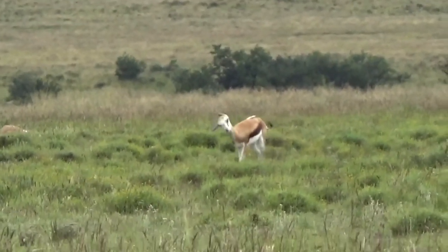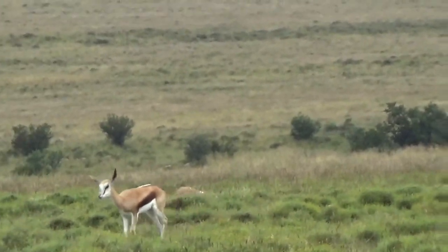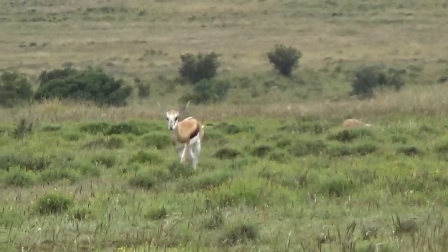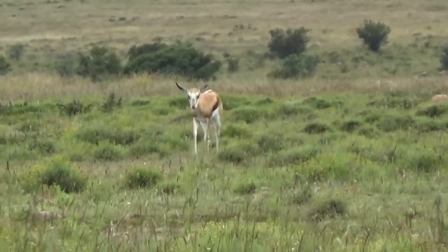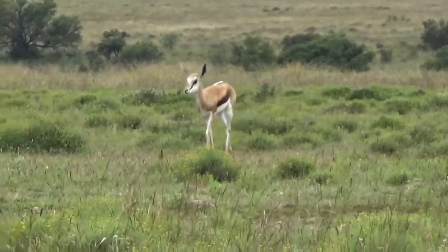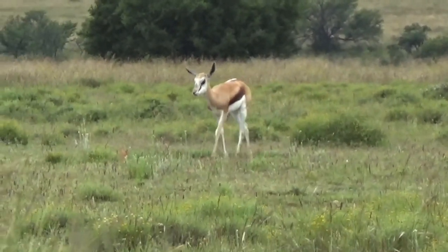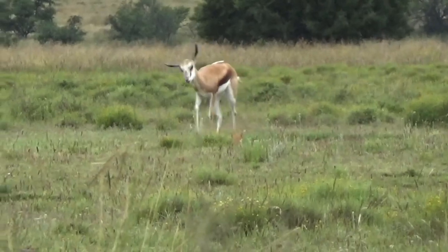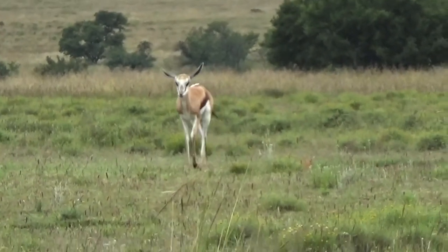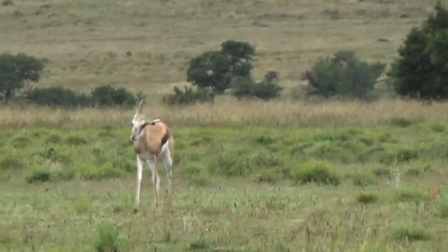It doesn't take long, and we start seeing our first animals. A young springbok walks in, seemingly not knowing that we're even there. We sit and watch her for a while, hoping that others will follow. What an absolutely impressive and amazing creature. It seems surreal to us to be here to look at these animals up close and personal.